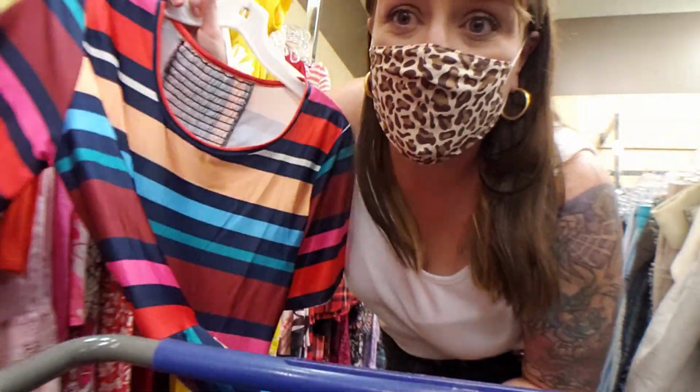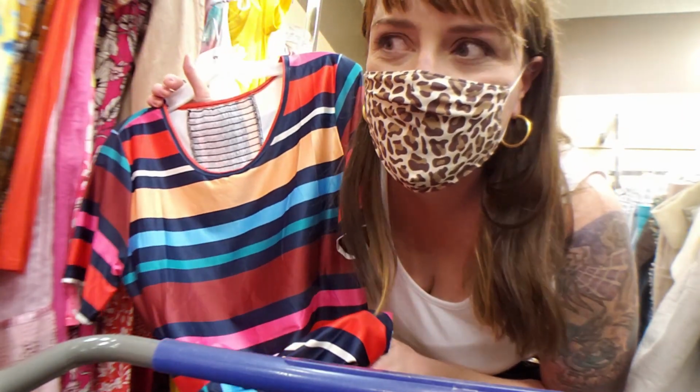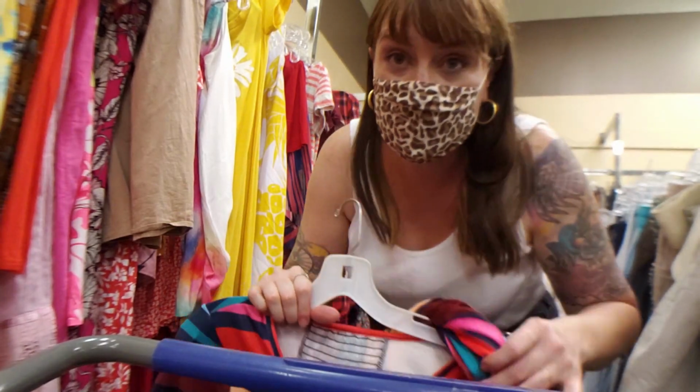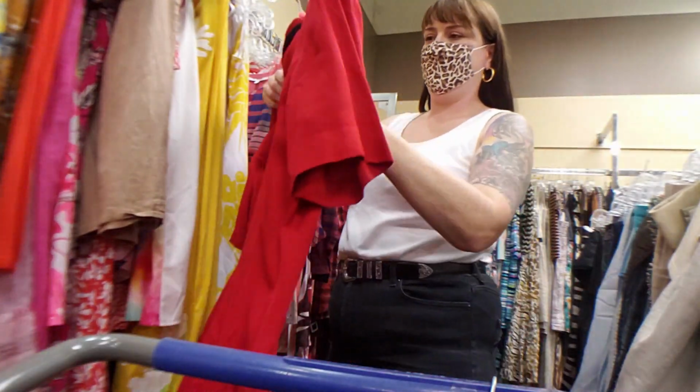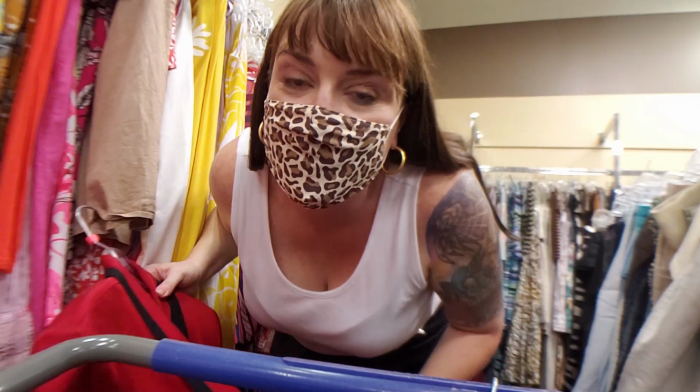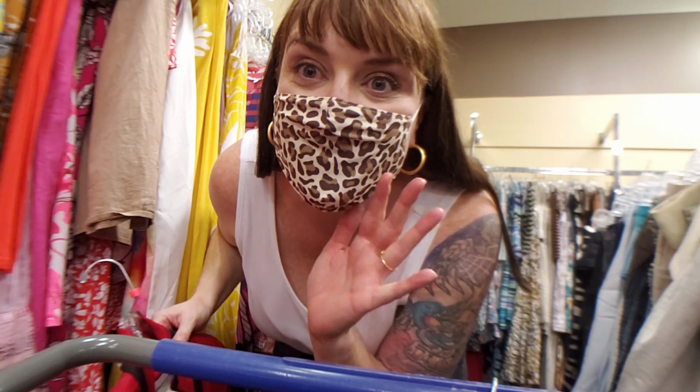This is kind of a cheaply made dress, but the colors in it, this would be really fun to style. So maybe. Nice redemption for that red blazer dress I tried a couple months ago that didn't fit. Maybe this one will.